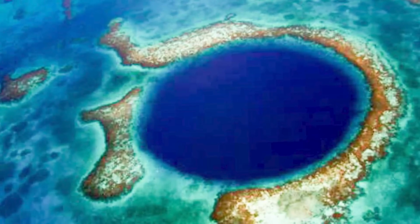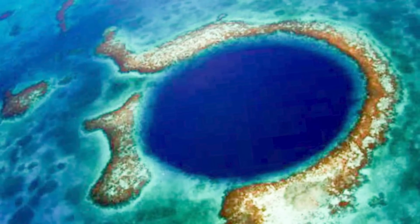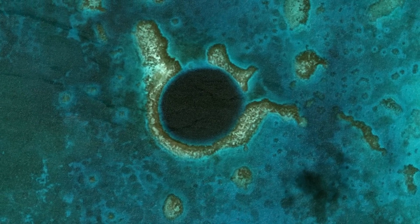Its name is of course derived from its deep blue color, which contrasts dramatically with the turquoise waters of the surrounding Lighthouse Reef Atoll. This striking appearance is due to that crystal clear water and the depth of the hole, which allows limited sunlight to penetrate.